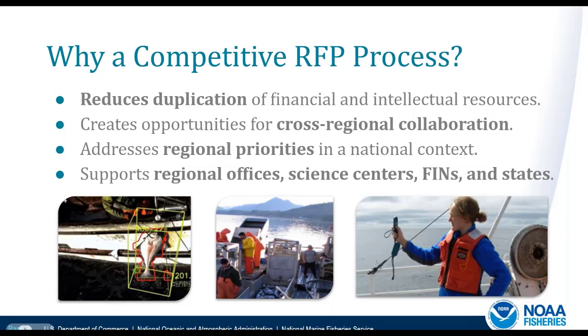So why a competitive RFP process? Fisheries, by their very nature, have to be managed at the regional level, and the data programs supporting those decisions have to be based on the characteristics of the fishery being managed. However, that doesn't mean that each region should be completely independent from another.